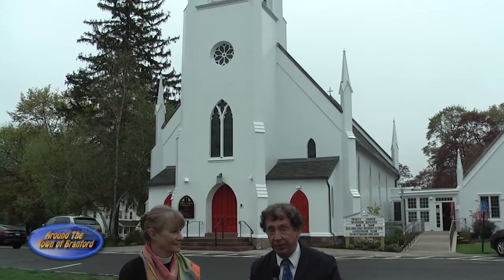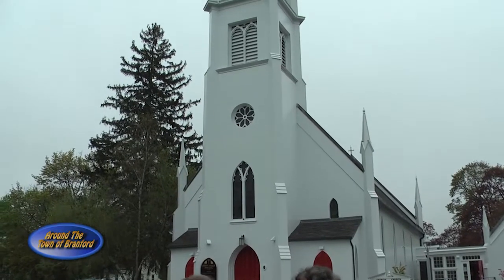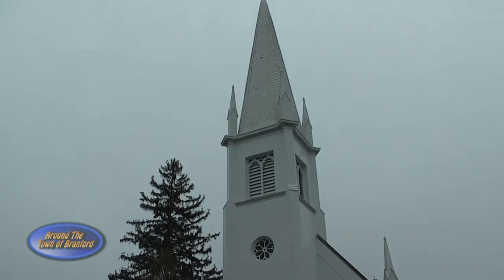Hello again, everyone, and welcome to another Around the Town of Branford with Henry and Frank. We're standing in front of the historic, built in 1852, Trinity Episcopal Church on the Branford Green. It's an English Gothic-style church, and it's really beautiful. It's all been totally fixed up, especially downstairs, and there's a tour that you're going to take today with us and with the Reverend Sharon Grayson. It's great to see you, as always, Reverend Grayson. It's wonderful to be with you again, Frank, on a little cold, misty day, but we'll get inside soon.